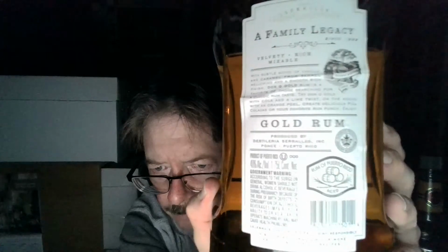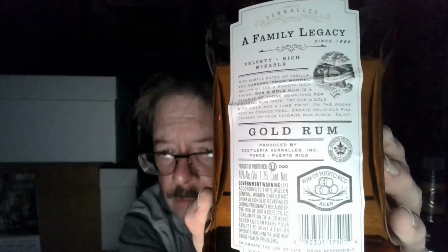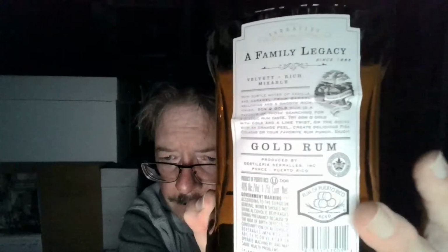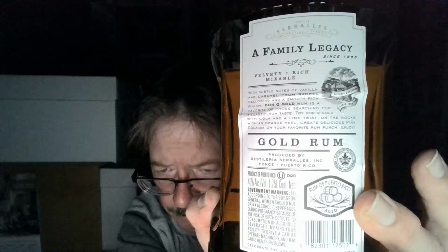Ponce, Puerto Rico. To be a rum of Puerto Rico, it has to follow certain guidelines, like it has to be aged at least 1 year. So all of the Puerto Rican rums with this insignia have to be aged in oak barrels, and it might even specify bourbon barrels. I'll have to check on that. But it has to be at least 1 year. And this one is certified kosher. Now, that's not a requirement, so it's not a law. That's a trade association guideline, and they want to have that on their bottle as a sign of quality.